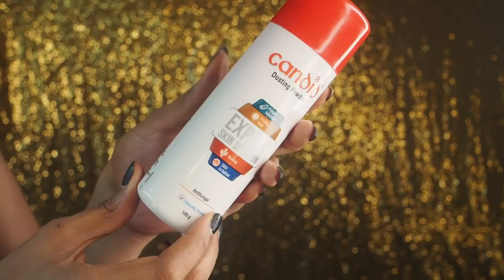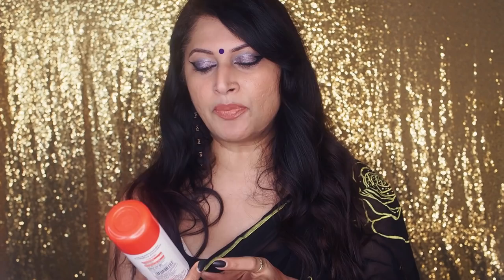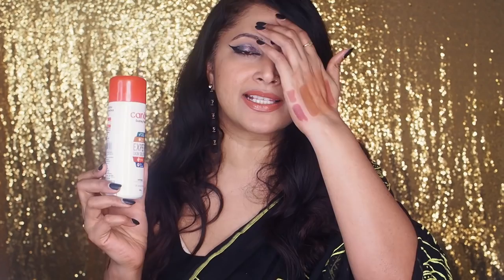I'm sure everybody knows what Candid Dusting Powder is. This is that perfect antifungal kind of talc powder. Whenever you have any situation where itchiness or extreme dryness is concerned on your skin, and you feel even that prickly heat that happens, this has a fantastic ability of cooling it down.